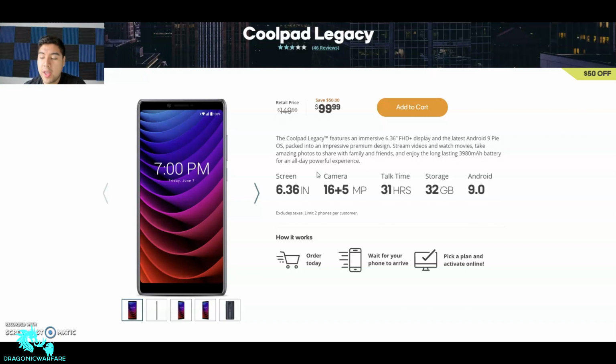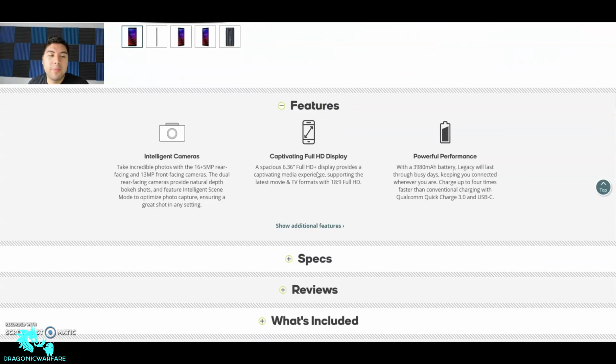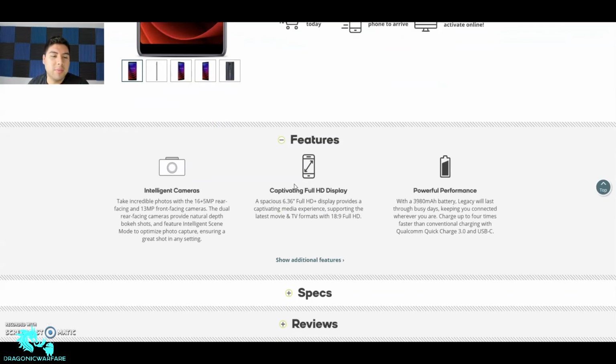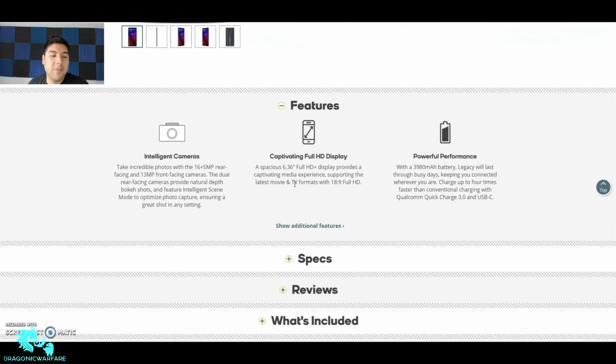This phone does have 2 cameras in the back, guys. One's a 16, the other one's a 5, so pretty cool. 31 hours of talk time. I must say the battery life on this phone is amazing. Just lasts you all day, basically. It's a big battery. 32 gigs of internal storage, which is nice. Of course, Android 9.0. There's the camera, and as you can see, the back is a 16 plus a 5 megapixel rear facing camera, and the front is a 13 megapixel front facing camera.